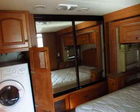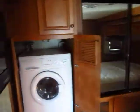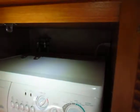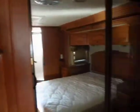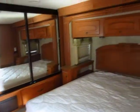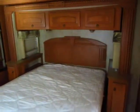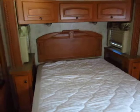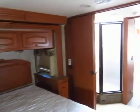Big rear closet, the whole rear wall. To give you an idea, let me put on my spotlight. You see how deep this is? Well, that's exactly how deep this is. So you have tons of space in here. With the bed in the slide, you have tons of comfortable space in here. Actually, this is a queen. I think you could fit a king in there if you wanted to. It'd be darn close. I think it'd definitely be worth trying.